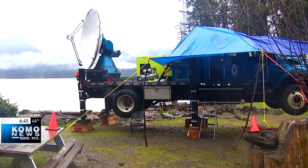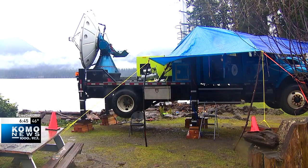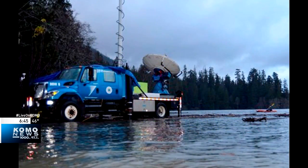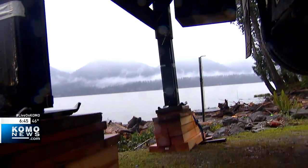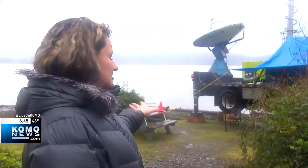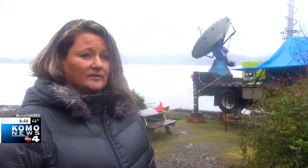Tell that to radar meteorologist Alicia Gilliland, stationed miles inland along the shores of Lake Quinault. A series of ultra-rainy storms forced her to get creative with the DOW, the Doppler on Wheels. To prevent it from becoming Doppler on Water, what we ended up having to do is add more wood blocks underneath to elevate the hydraulic feet.